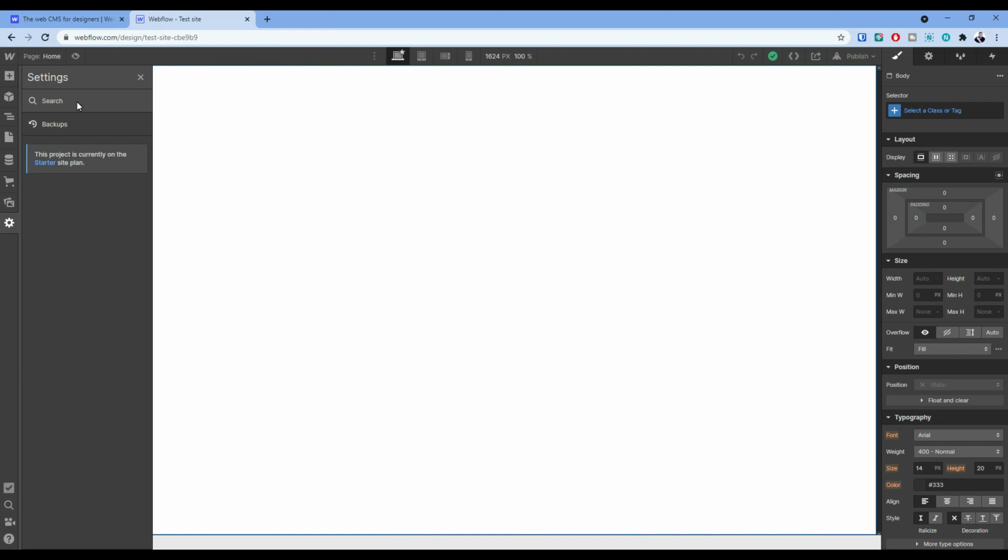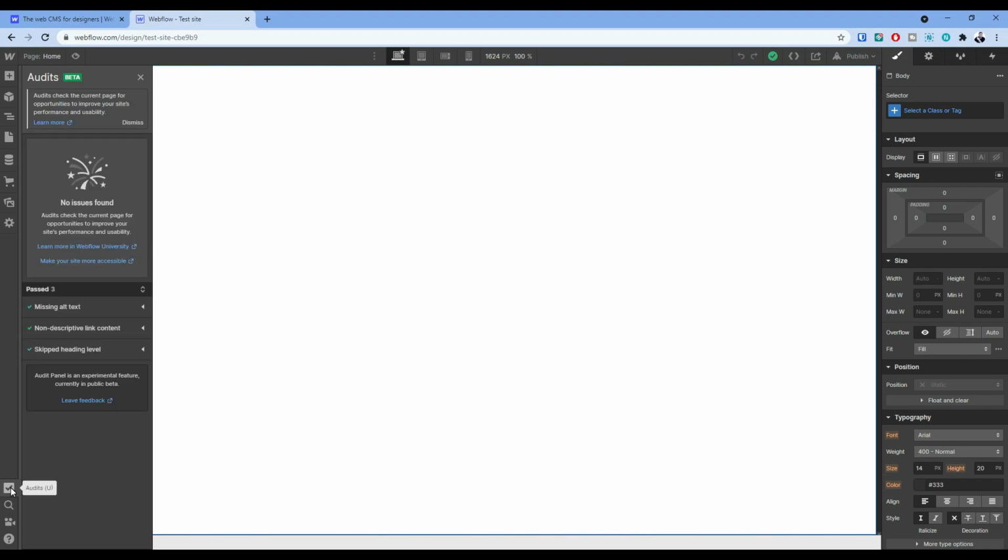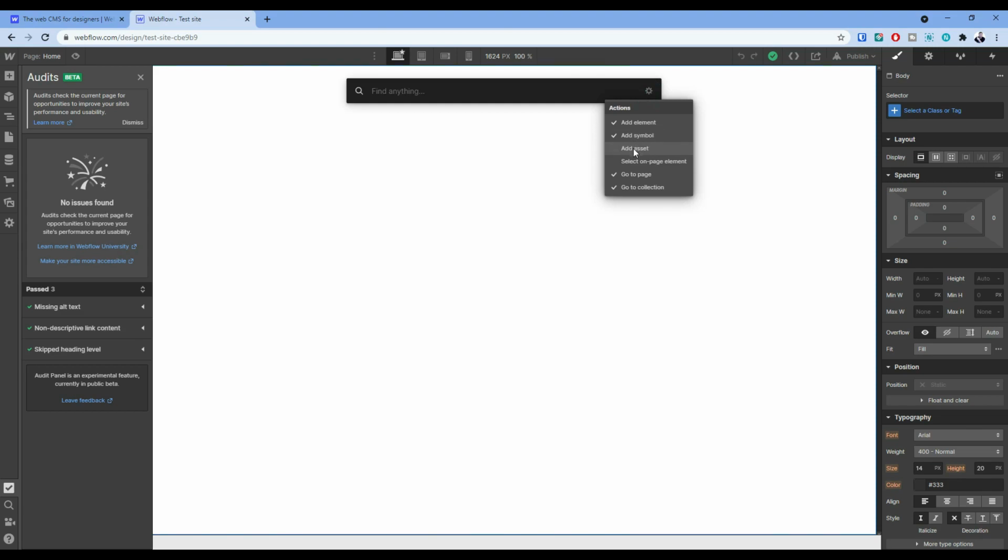You've got your settings here, backups. That's nice. The project is on starter plan. And then what do we have here? Audits. Audits check the page for opportunity, improve your performance. Nice. No issues. Missing alt text. So this is like built in, almost like an SEO type thing where it goes in and checks your page to see if there's anything that's really weird going on with it. It's got a find anything tab. That's nice. So this is similar to Elementor.